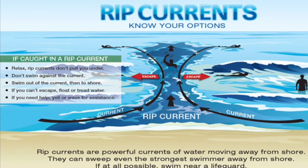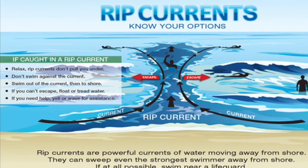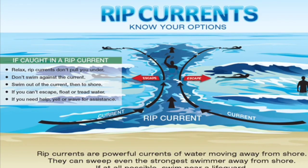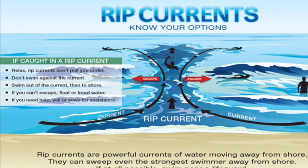Do you think swimming at a beach with breaking waves that is protected by lifeguards is safer than swimming at a beach that is not protected by lifeguards? Why or why not? Yes, swimming at a beach with breaking waves is safer with lifeguards. Lifeguards warn patrons of any unusual or hazardous conditions, and lifeguards can also help you if you need assistance.